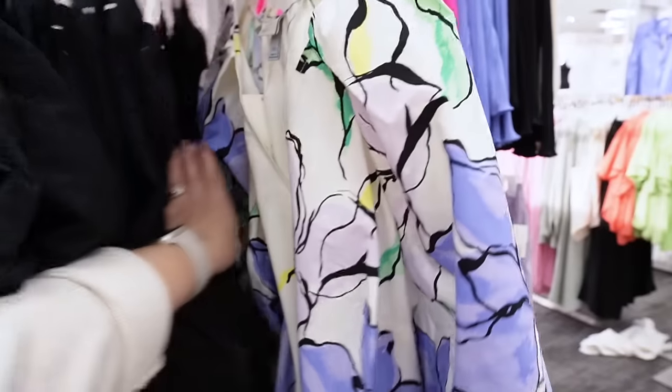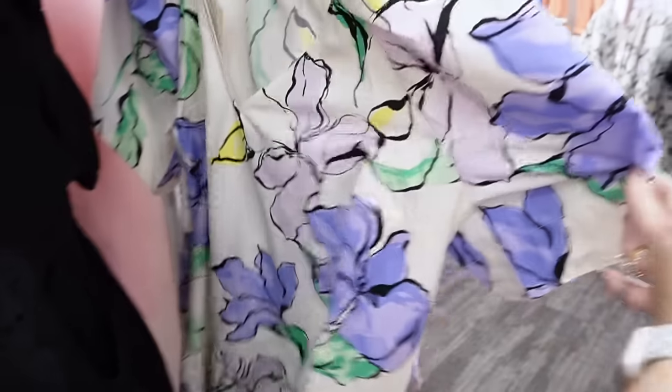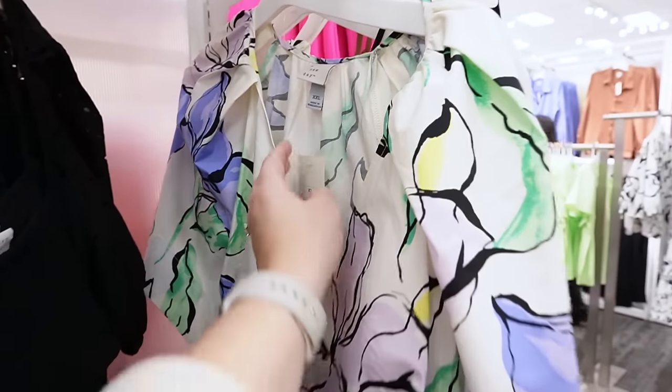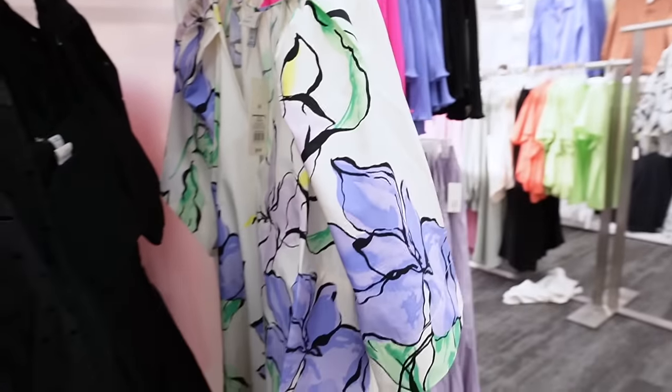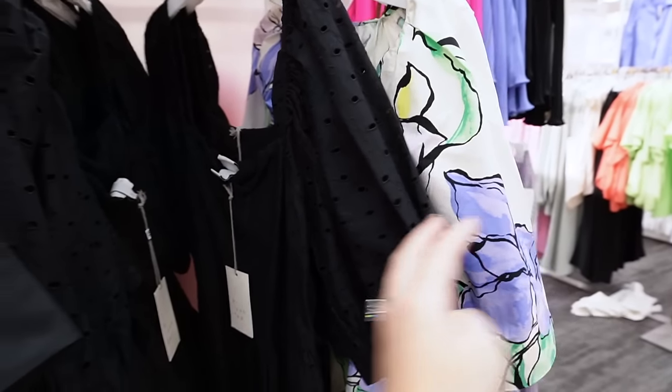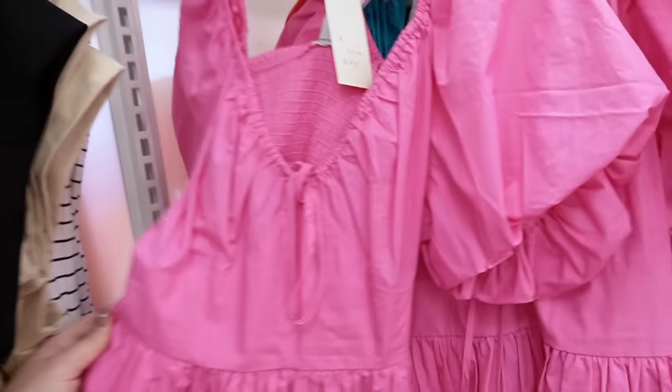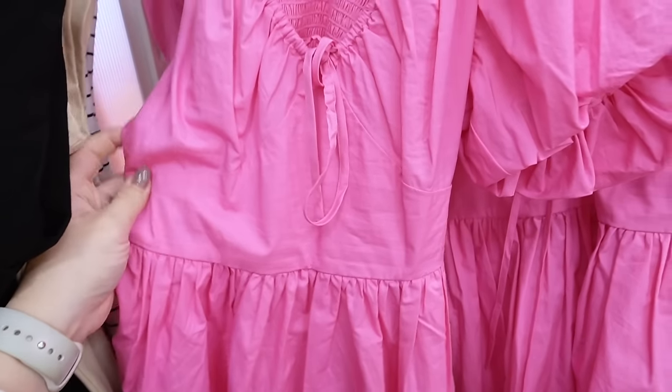Even more new spring and summer dresses. Here is a similar watercolor floral pattern. This one definitely has way more color. This would be such a pretty Easter dress. I love this. That is $30. Then they have this black eyelet dress. And then the classics. This one's so cute. I love the style. That is so nice.